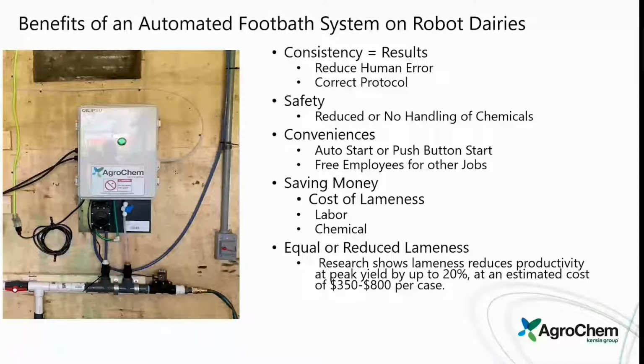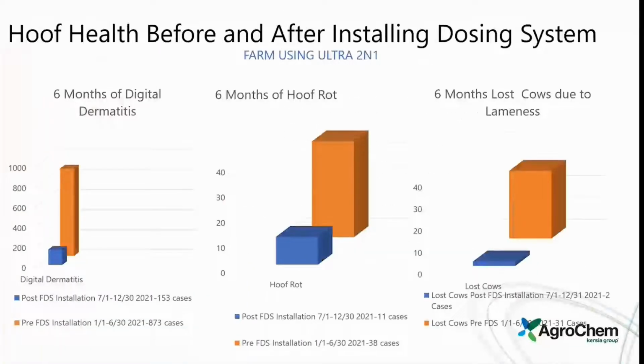The convenience. These are push button, or this one here on the wall is push button, but some of them we can have start up at a certain time and run and redose, which is very convenient. Saving money with a dosing system that's set up to dose multiple times in a day can save money with labor and chemical, and also with having better results. We reduced our cost of lameness or milk losses. Research shows lameness reduces productivity at peak yields by up to 20% at an estimated cost of $350 to $800 per case. And I would say that's accurate or even low.